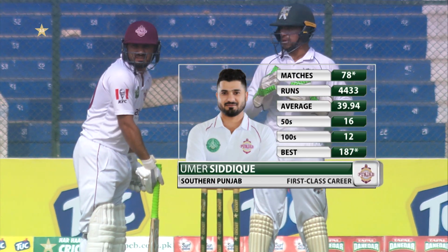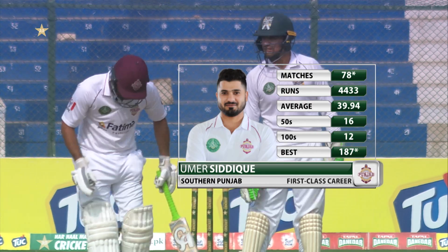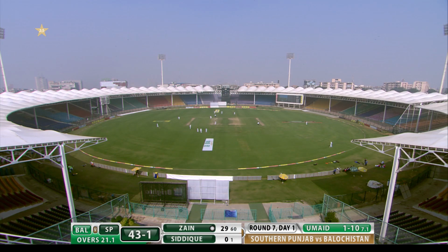Taking over from Shan Masood, Umar Siddiq has the captaincy. 78th game for him. Got a good healthy average.